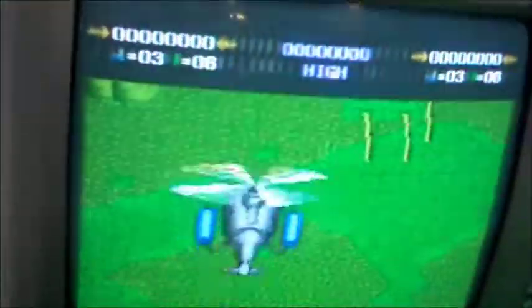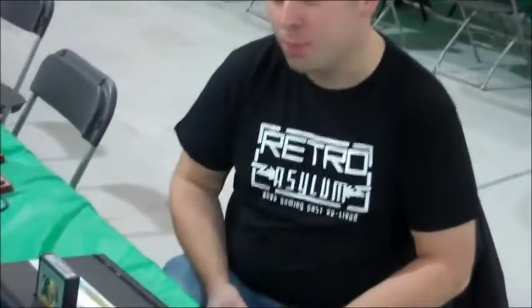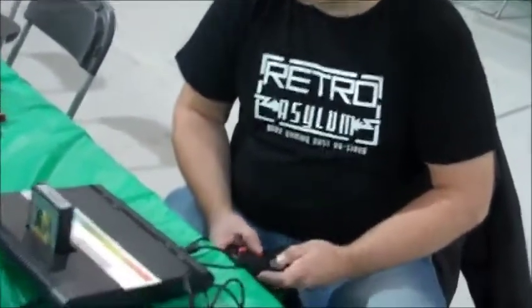This is the Atari 7800. You may have seen one of our previous videos on it. Here we're playing Commando. I've never played this before. I'm not so sure if it's any good or not. I've heard it's okay. It's hard. Right, there's a video of Dean actually playing it. Dean, why don't you show us the little control pad? How does that feel?